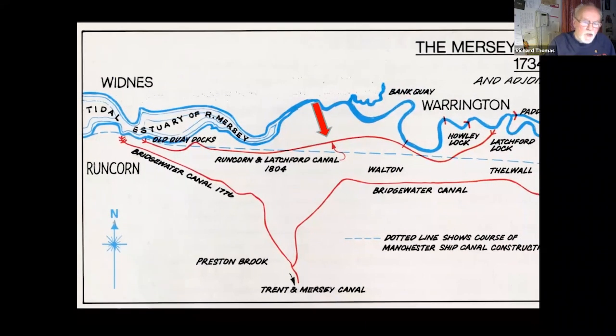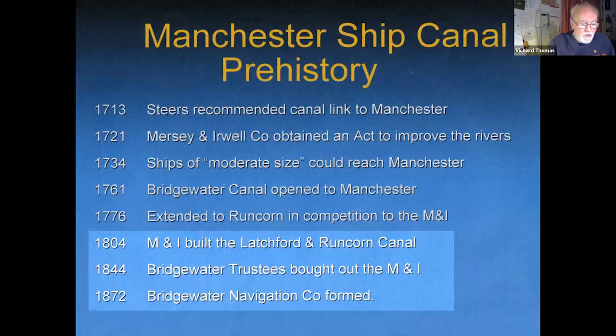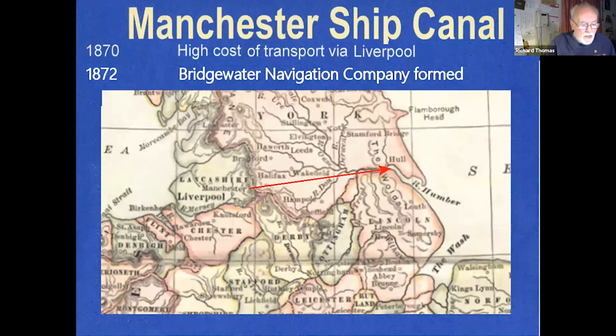In response, the Mersey and Irwell Company built the Latchford and Runcorn Canal in 1804 to protect their interests, but really it was too little and too late. Because in 1844, the Bridgewater trustees bought the Mersey and Irwell, on the principle, I think, if you can't beat them, buy them. And within 30 years, the Bridgewater Navigation Company was created. Okay, so that's the prehistory bit over.